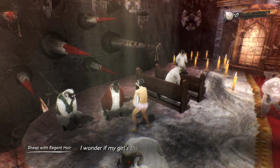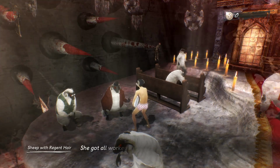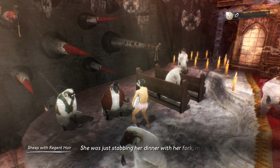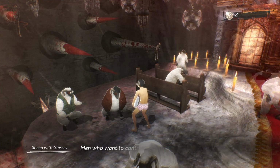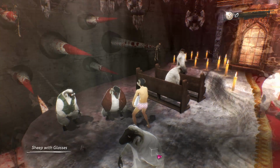I wonder if my girl's the witch. Oh, you mean the one from the rumors? She got all worked up all of a sudden for no reason the other day. She was just stabbing her dinner with her fork, man. I thought she was gonna reach over and gut me. Maybe you just like those kind of women. Men who want to control women tend to have a desire to be controlled by women. It's the truth.